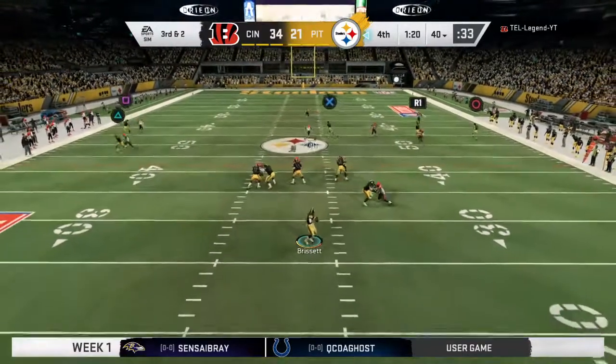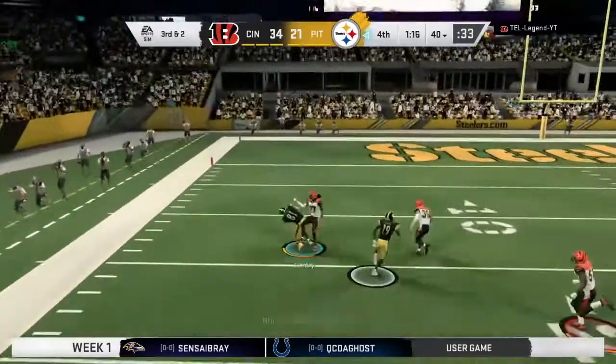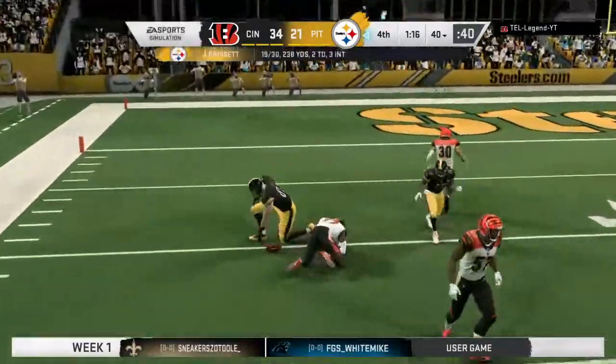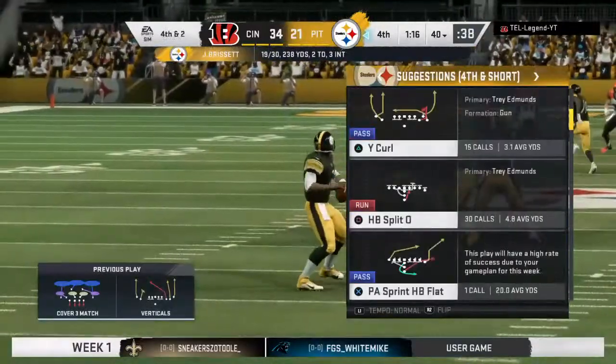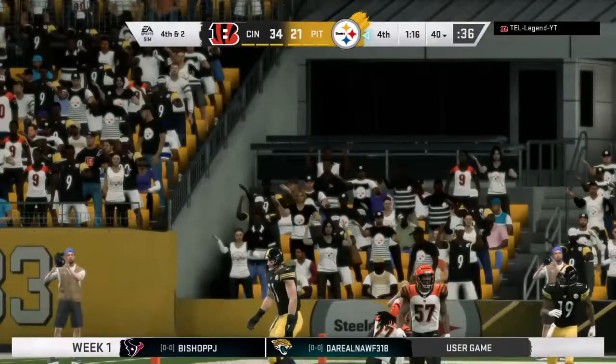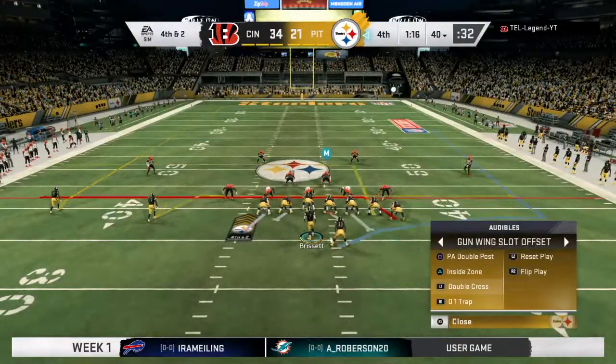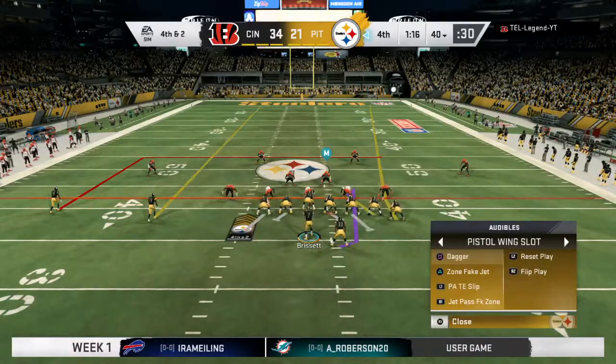Into the air once more, it's Brissett. He's going to let it fly. And that'll wind up incomplete. Bold play call there. Now it's 4th down. Got to be wary of throwing an interception here because the defense knows they're going to get tested deep. That's why they're going to put a couple of extra guys back there to try and prevent that.